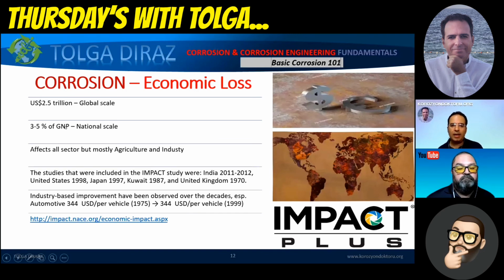So every country is losing right now 3 to 5% of their GNP, their gross national product. Sorry, am I right? Anyway, it affects all sectors, but mostly agriculture and industry. And in these studies, especially NACE has a really nice website, and they have an initiative called Impact.